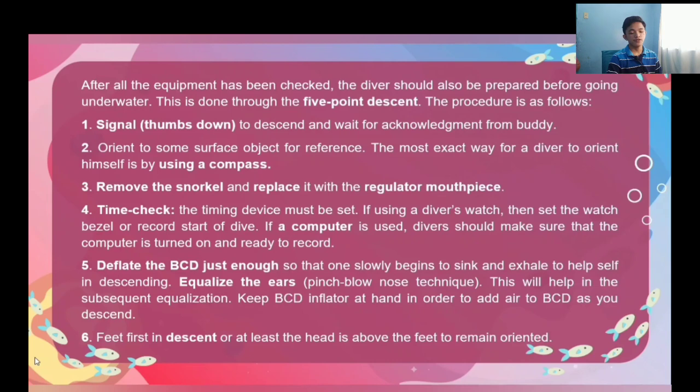Number 2, orient to some surface object for reference. The most exact way for a diver to orient himself is by using a compass. Number 3, remove the snorkel and replace it with a regular mouthpiece. Number 4 is a time check. The timing device must be set if using a diver's watch, then set watch bezel or record start of dive.